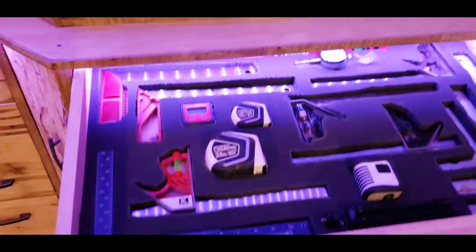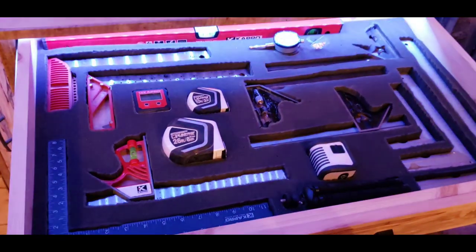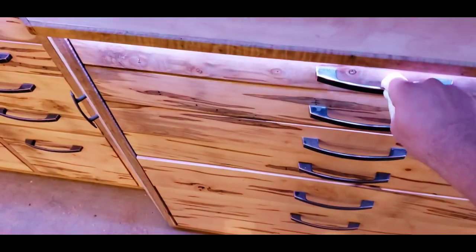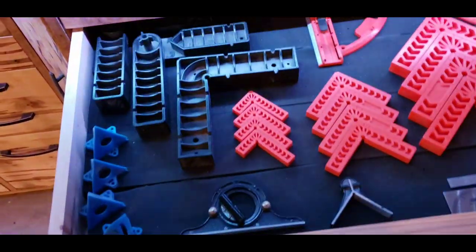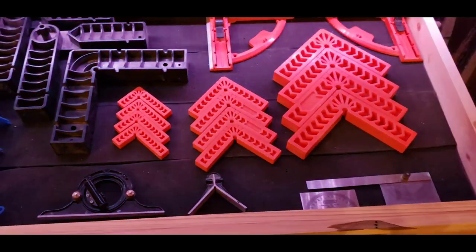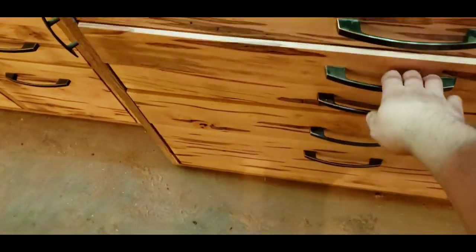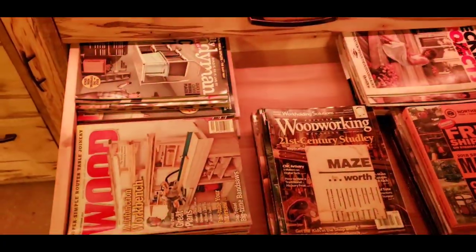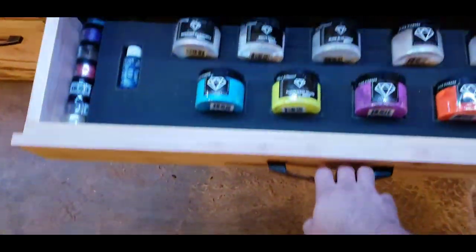And here's where I cut out for all my Kobalt measuring tapes and squares and Starrett squares and things that I have displayed in this drawer. And then in the next drawer I have the little squares that you use for clamping 90s, making cabinets and stuff in this drawer here. And then I have some magazines in here. This may change later on, I'm sure. But for right now, I just threw some magazines in.